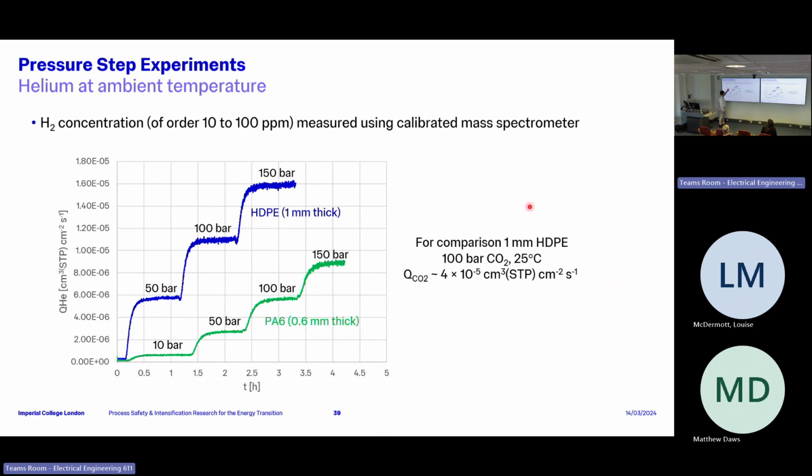HDPE, so at 100 bar, ambient temperature, the flux is of order 1 times 10 to the minus 5. And if you remember, the CO2 flux was 4 times 10 to the minus 5, so 4 times lower permeability to helium in this HDPE, a different sample actually, but same material, than CO2.